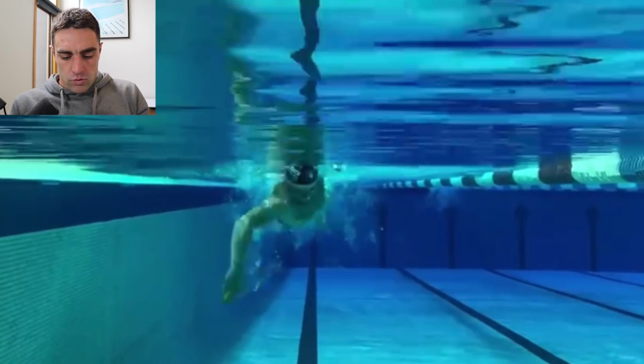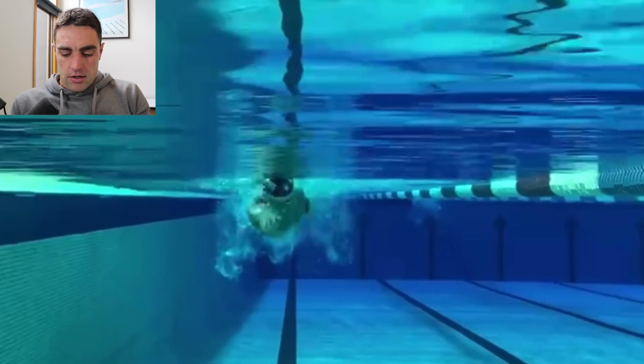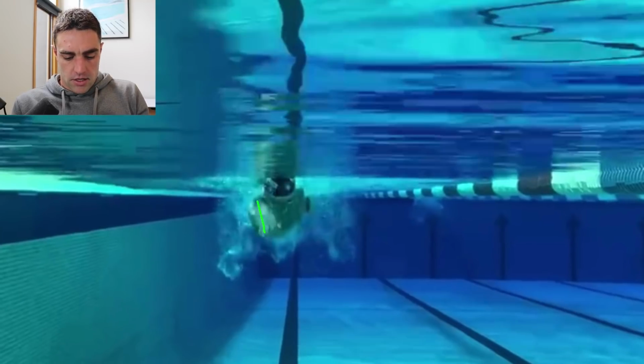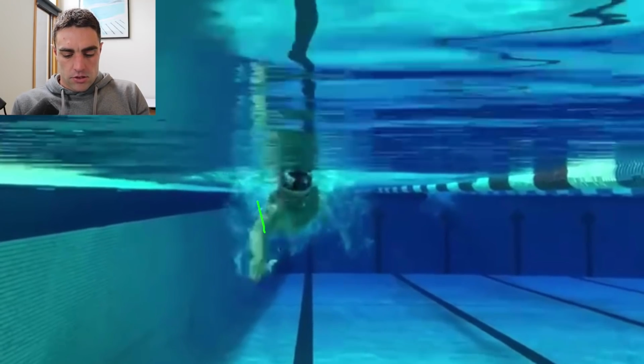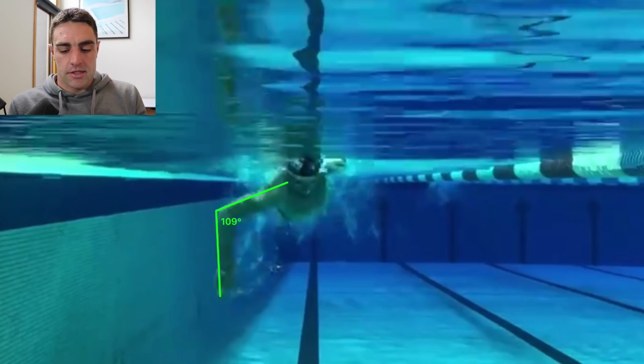So from this front view, one of the things we like to look at is, right, what's happening through the catch? Are you starting in line with your shoulder? Yes, it is. Then what happens there? Do you tip your fingertips down, and where you're at when you finish the catch? And one of the things we like to look at is the angle of the arm when you are at the end of the catch. Now with elite swimmers, we will typically see this angle's 100 to 120 degrees. You'll see he's at 109, so he's smack bang in the middle of it. He's within range, which is exactly what we want to work towards.